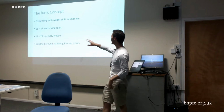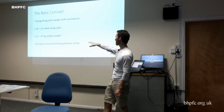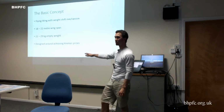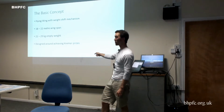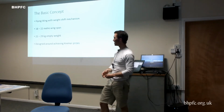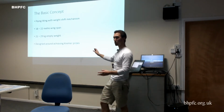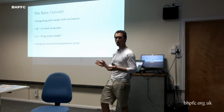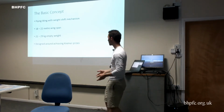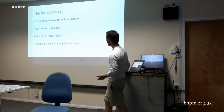So, yeah, I've mentioned this already. The weight of our aircraft, our target weight is 21 kilograms. Last year's aircraft weighed about 29 kilograms. This year's it's 25.3. So that's why I put it between 21 and 29. Our design target is 21 in order to achieve what we want to achieve. So currently we're still a bit heavy, even with this year's fuselage.